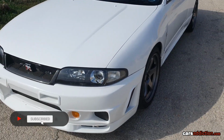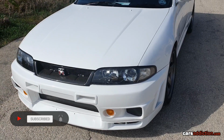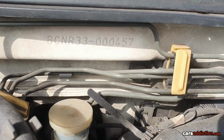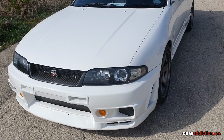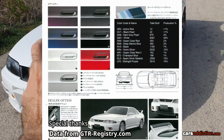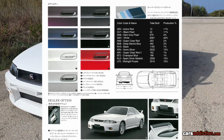It's built in January actually, so it's the first month of the production. And what makes it special, it has a low VIN number. In fact, this has VIN number 457. So, minus the shells that have been sort of reserved or used for testing, this is like one of the first off the line, which makes it very special. White and silver are very common colors for the R33, but it looks great in this color.